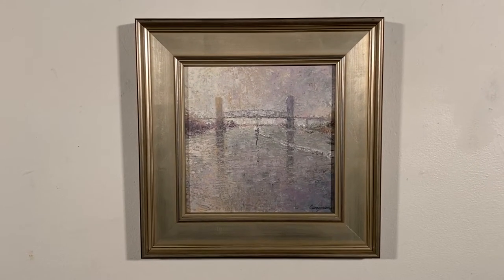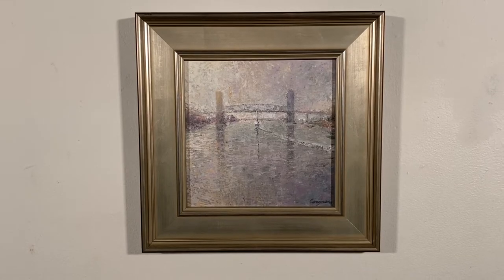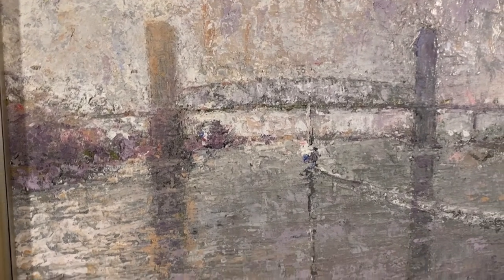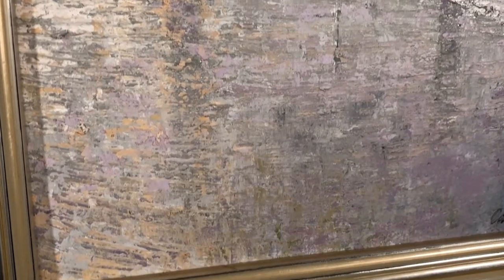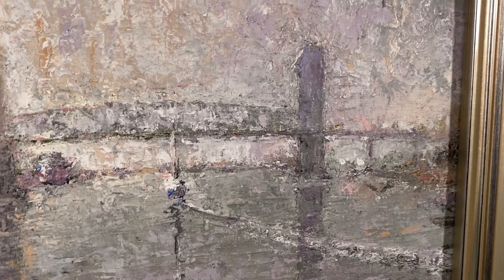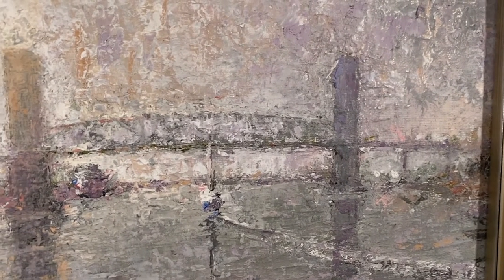That morning was very misty with the clouds coming over and that heavy atmosphere. It created a lot of low contrast. I wanted to keep the values close together and just show how that Cape Fear River Bridge was very ghost-like in the background. For this one, I used a palette knife. The palette knife causes a lot of accidental mark making.